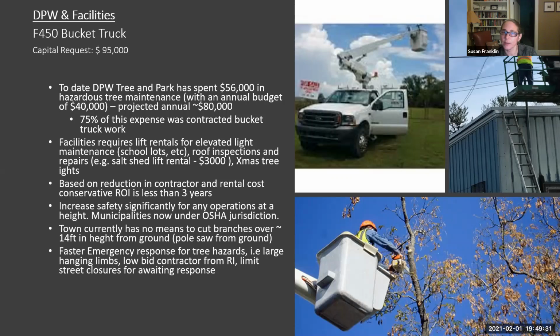Yeah, so Brian, if we were to acquire this, where would we store it? It would be at DPW. And it would be outdoors, or would it fit indoors, or no? No, it would fit indoor. Retracted, it's an F450, so it's the size of the 450s up there. I guess we could park it inside. It's just a matter of what we put outside.